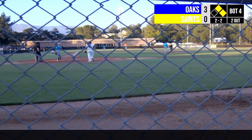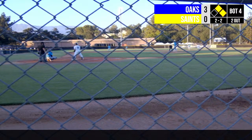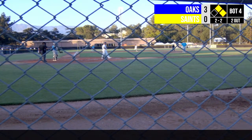Yeah, the San Luis Obispo Blues, that is a team that the Saints have not been able to beat this season. Even getting shut out by them once in what was a 3-0 win for the Blues back on June 19th. So it's a 2-2 count on Hayworth. Umlin deals. That one is ripped foul.